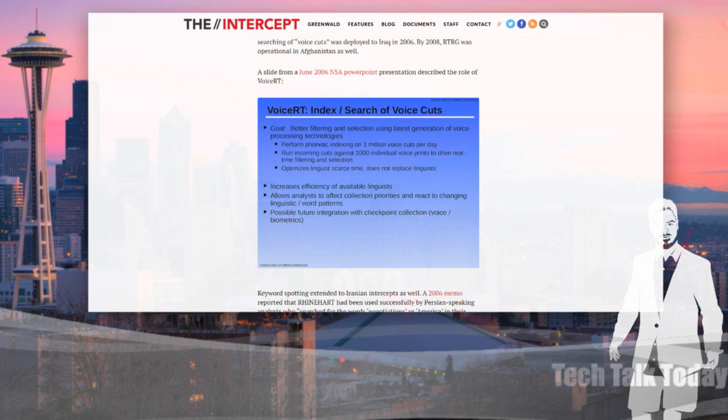Better filtering and selection using the latest generation of voice processing technologies. That's one bullet point. Increase efficiency of available linguists. Allows analysts to affect collection priorities and react to changing linguistic word patterns. Possible future integration with checkpoint collection, voice, and biometrics. Ooh, combine it all together.